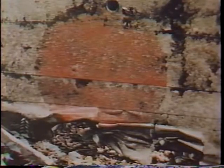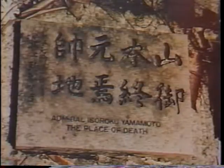Still, confusion in the heat of battle can and will always happen, and the cold, hard facts are often difficult to sort out later. Regardless of any lingering controversy, it is an irrefutable fact that Yamamoto died before he ever hit the ground.